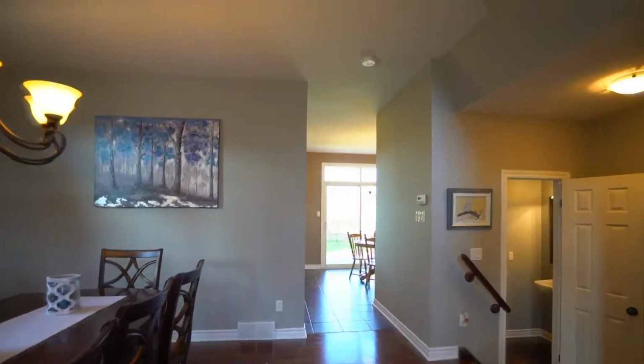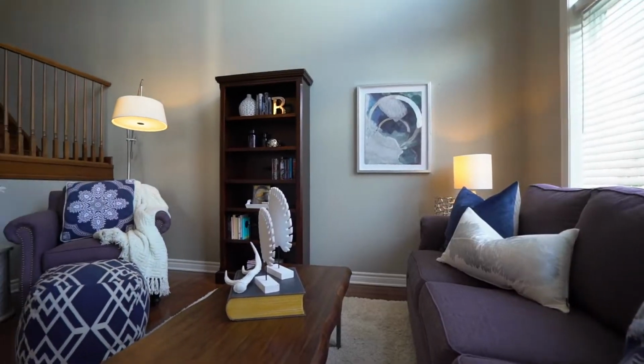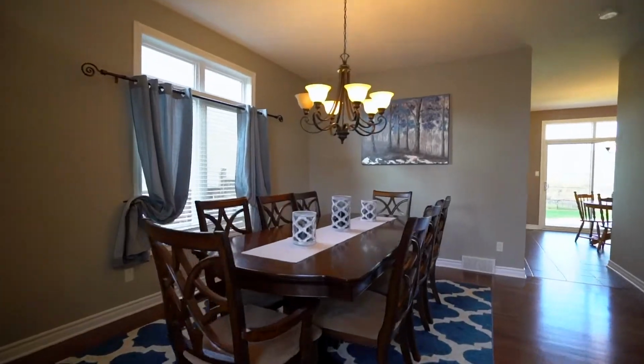This two-story family home features four bedrooms, 2.5 bathrooms. There's just shy of 2,600 square feet above grade, plus approximately 1,200 square feet in the lower level that can be finished any way you'd like.